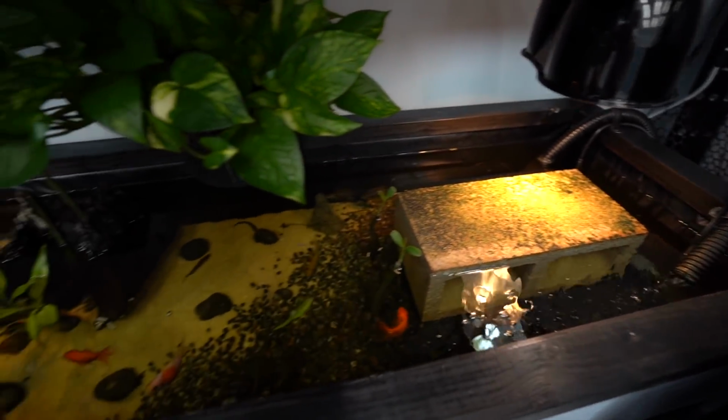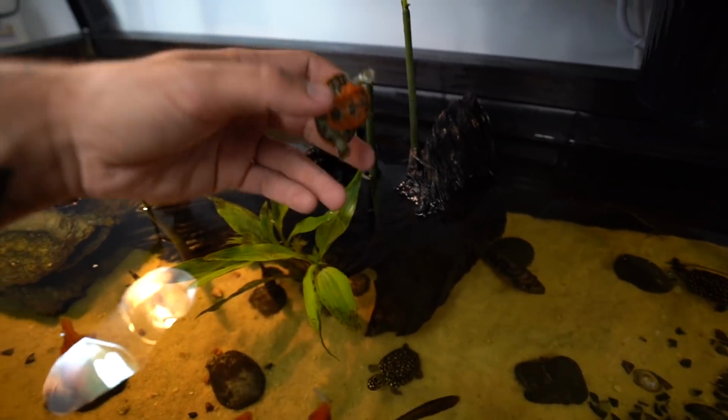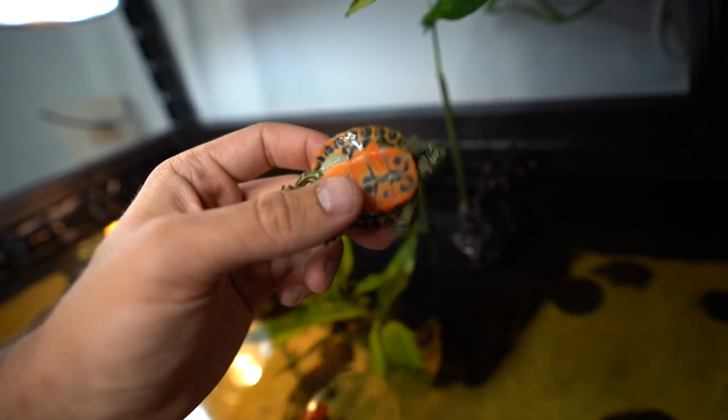This pond, though, is just so awesome. 120 gallons. It's got a bunch of turtles in it. I'm trying to look for the other turtles that we got. Oh, there's one. Here, let me grab him. There he is. Look at the colors on him. Got that guy the other day as well.